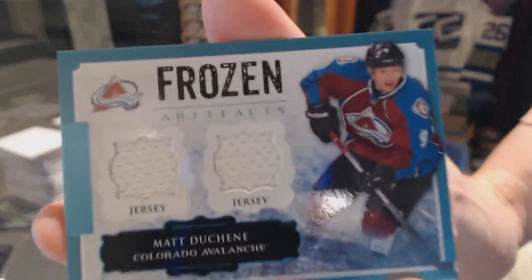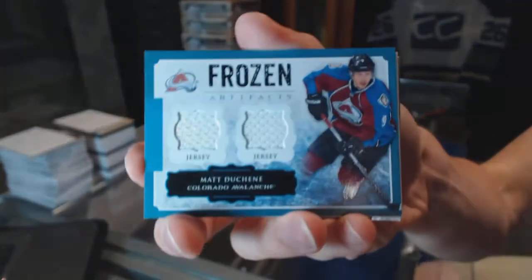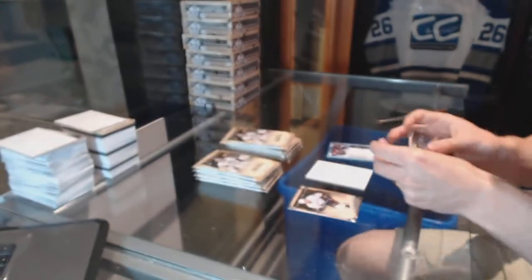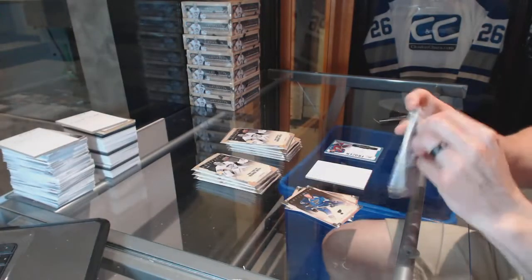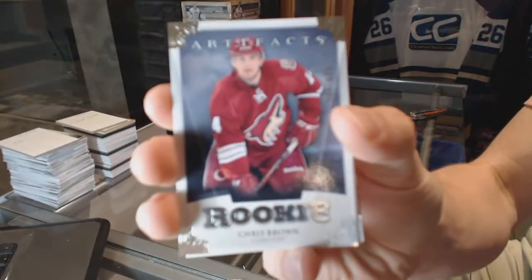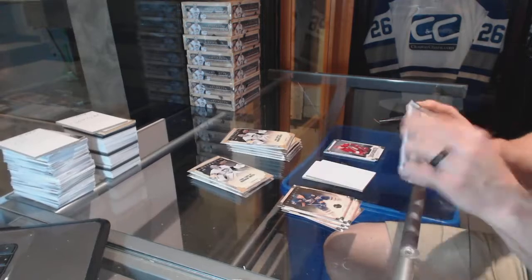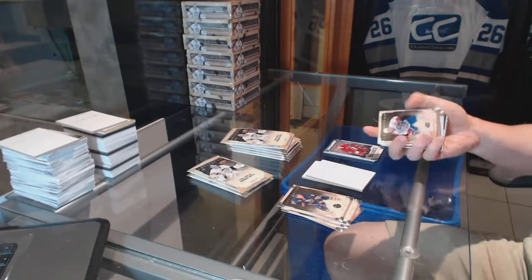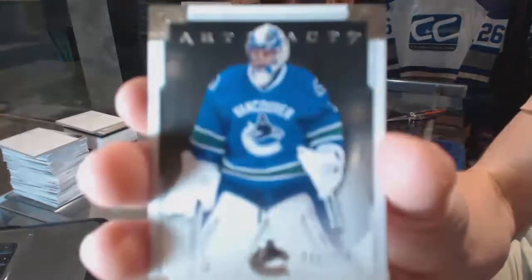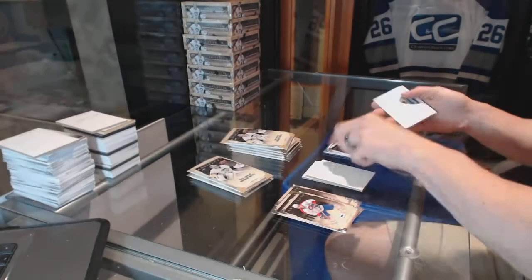Frozen Artifacts for the Colorado Avalanche, Matt Duchene. Yeah, good timing to get this one, fresh off his 2 goals defeating, not Phil Kessel, in Team USA tonight. Rookie numbered to 999 for the Arizona Coyotes, Chris Brown. Goalie insert numbered to 999 for the Vancouver Canucks, Roberto Luongo.